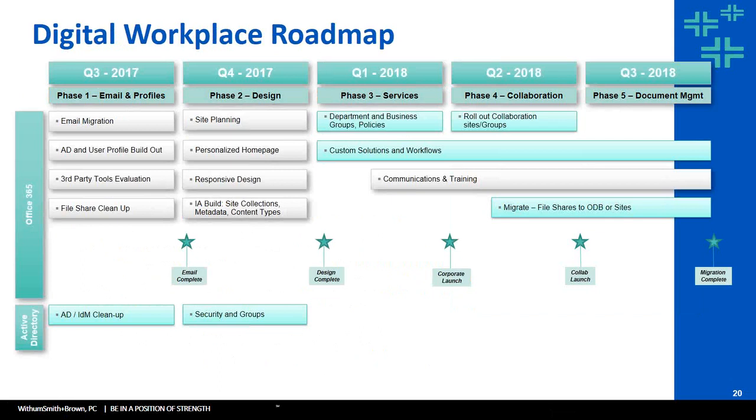So now let's start thinking about site planning. Do we want to use SharePoint Online? Do we want to get an intranet set up? Do we want to just get some basic collaboration sites? How do we want to tie in any custom solutions? Do we want to build in workflow? Do we want to start migrating other files into this environment?